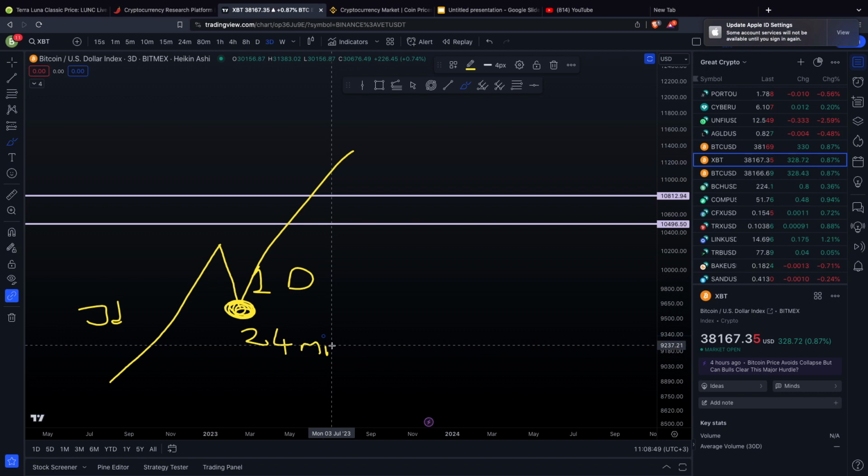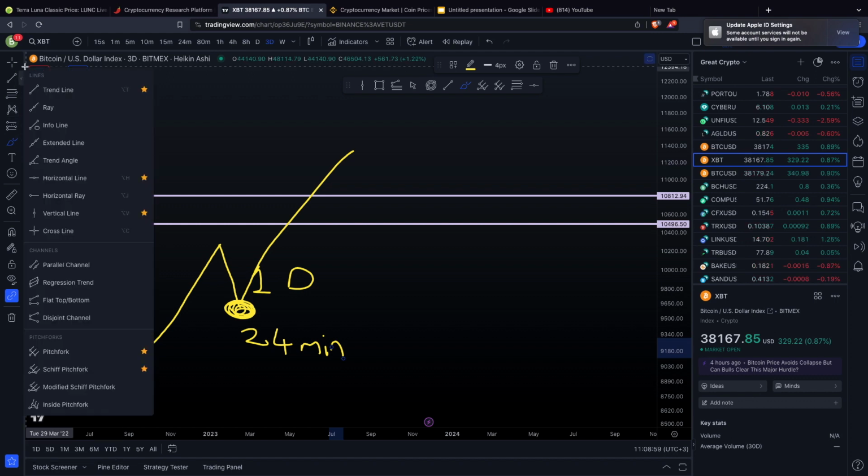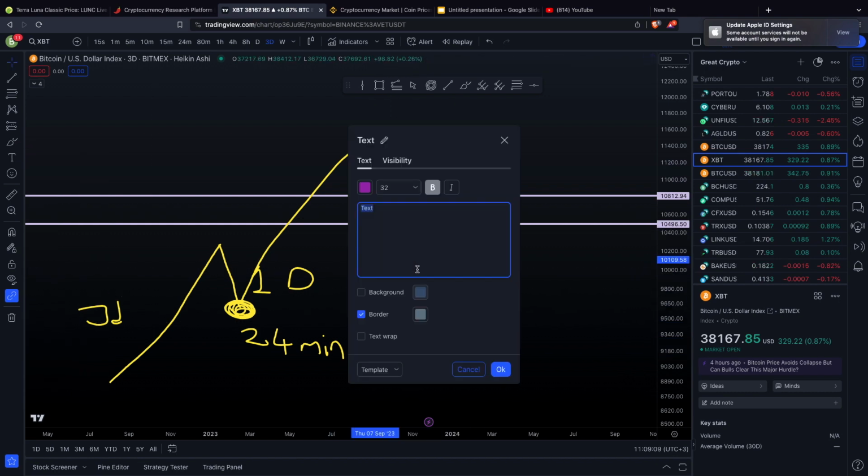So this particular strategy that I just explained and deciphered for you is called the triple screen trading strategy. So I'm looking for some text. This is where I get the text. Okay, so this particular strategy is called the triple screen trading strategy. It's really going to help you find entries and exits.